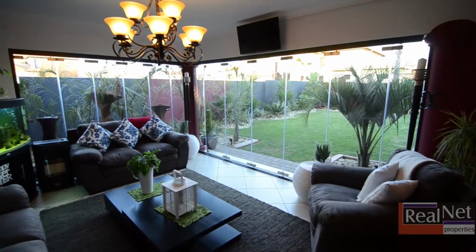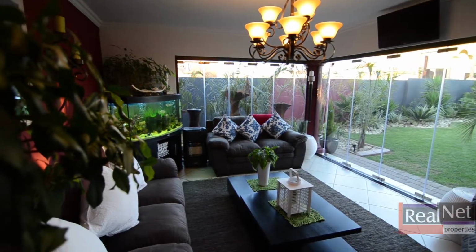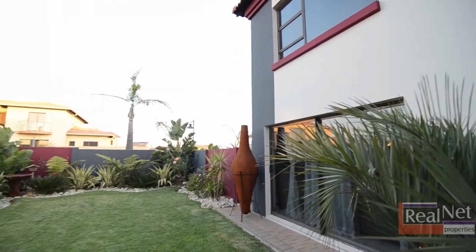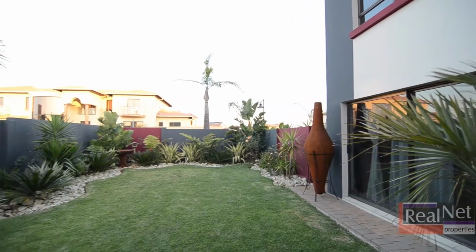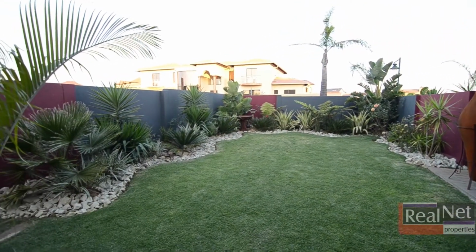The entertainment area offers tiled floors, a stunning chandelier, and seamless stacking glass doors leading out into the garden. The garden is beautifully manicured with gorgeous mature trees and plants.